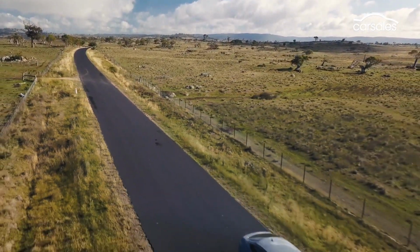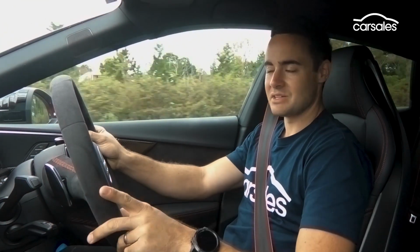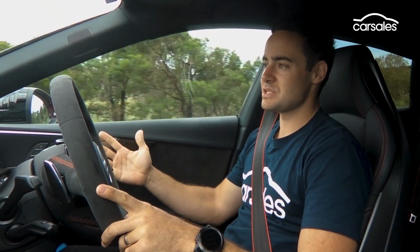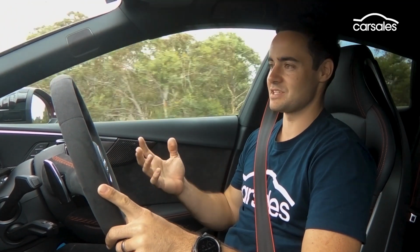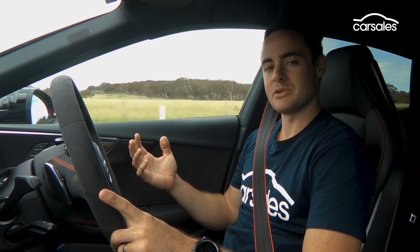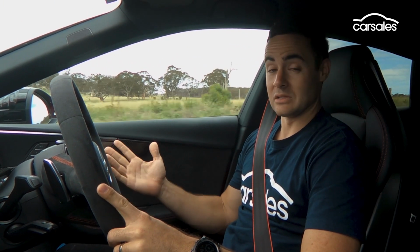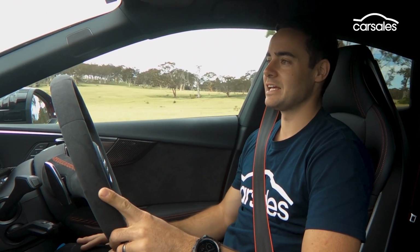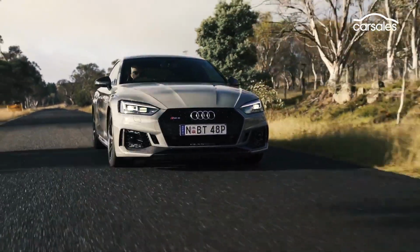On the open road, you're never going to quite get that pillowy, soft ride of a large limousine, but that's not the RS5's brief. It definitely sits on the sportier side of the ledger in terms of its ride and handling comfort, and there is a lot of noise entering the cabin on coarse chipped surfaces. But it's still a really comfortable car to spend a lot of hours in. We've done about 500 kilometers in it today, and you still jump out feeling fresh and ready for more.